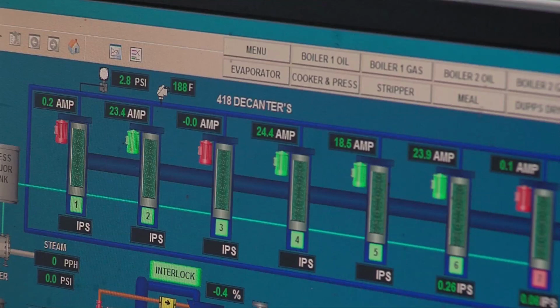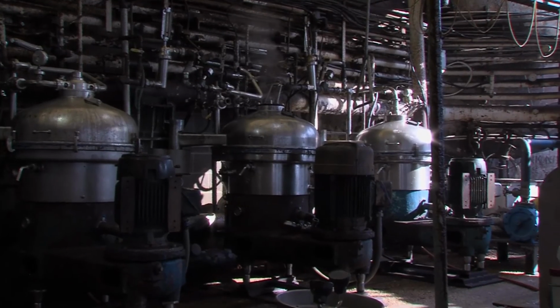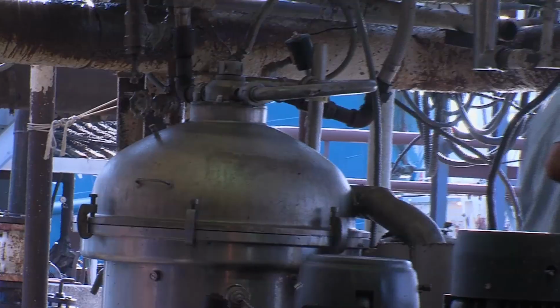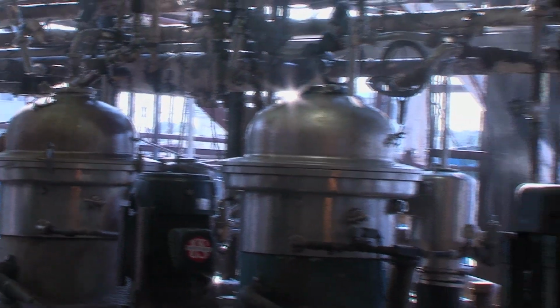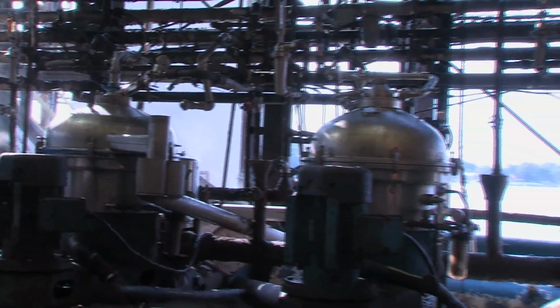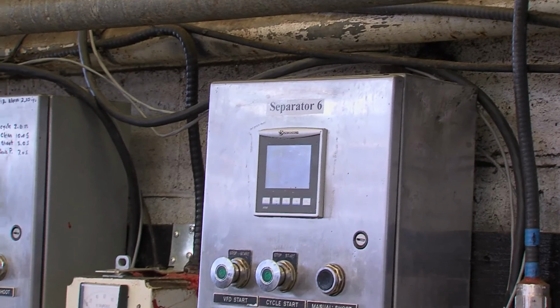So we have this group of decanters up here. All of that liquid, the water and oil mixture, is pumped into those decanters, and it removes the solids. That still doesn't do anything with the oil, and we have another whole separate process over there that makes the oil-water separation, using high speeds.